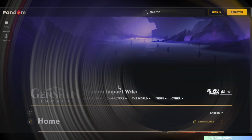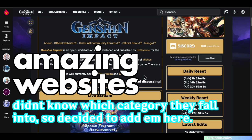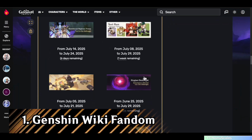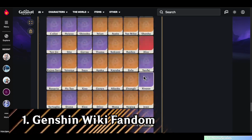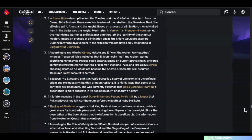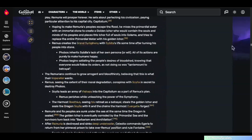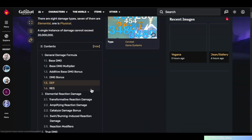Next is the Genshin Wiki. This is the best website in the entire game that's hosted on Fandom. I'm sure you all have visited at least once. It's got everything you need, literally. The best website for lore recaps and detailed explanations. If you forgot what happened in the Cataclysm or some limited event, it's got a page for that.